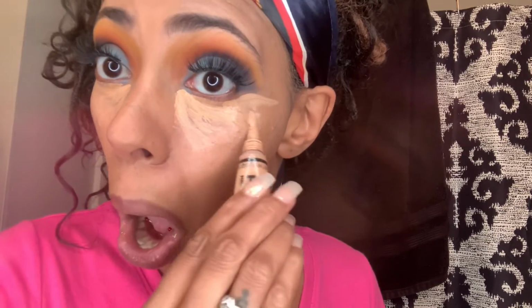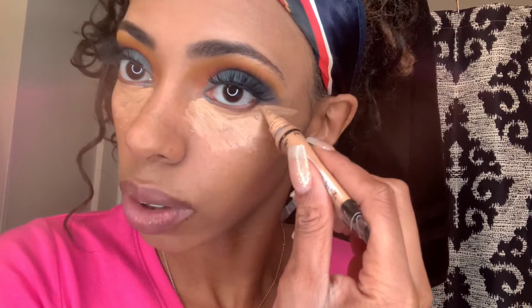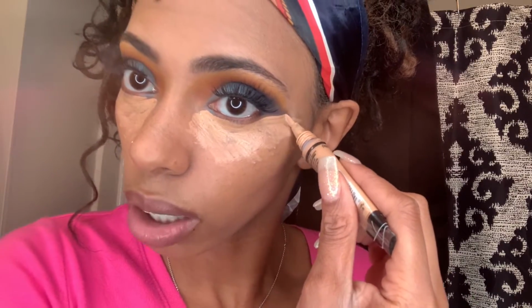Do y'all ever put like this pro concealer and sometimes it burns? Please tell me I'm not the only one, because then I'm gonna feel like I have to go to the hospital. Real talk. So yeah, I need to know that I'm not the only one that feels it. Do you feel it, Mr. Krabs? Can you feel it, Mr. Krabs?